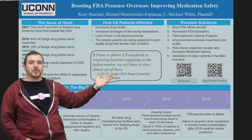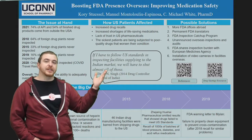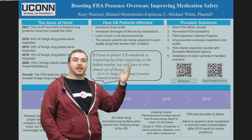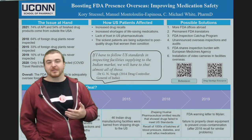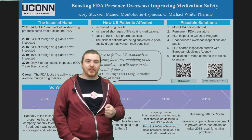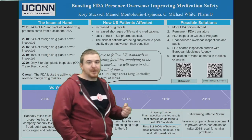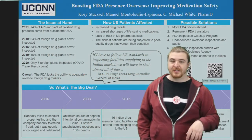And right here, to quote the 2014 Drug Controller General of India, Dr. G.N. Singh, he says, "If I have to follow U.S. standards and inspecting facilities supplying to the Indian market, we will have to shut down those facilities." So, while most overseas companies are fully capable of properly manufacturing medications, they might have a harder time adhering to specific FDA standards and regulations, especially without direct oversight from regulatory agencies like the FDA.